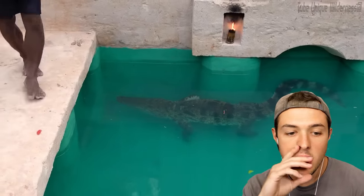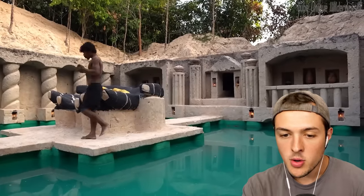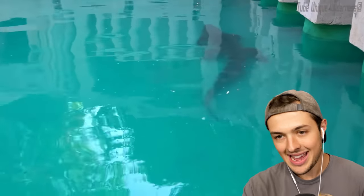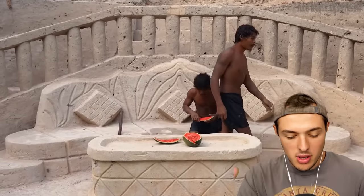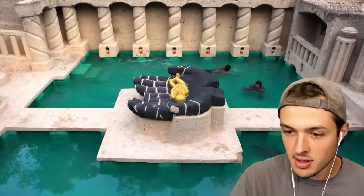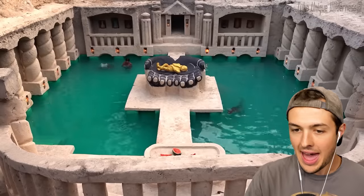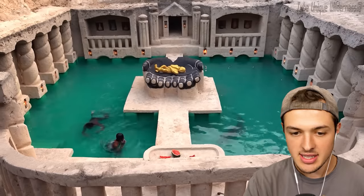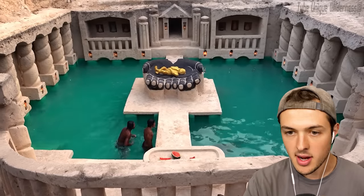Bro, you are looking a crocodile dead in the eyes after you just manhandled it. They literally picked it up. They were like, nah, dude, this isn't your home anymore. Boom! You're captured. I really hope that area is not connected. As much fun as it might look, it is not safe to swim with a crocodile.